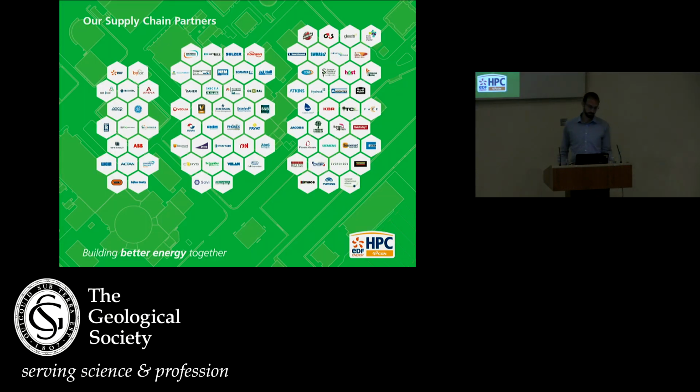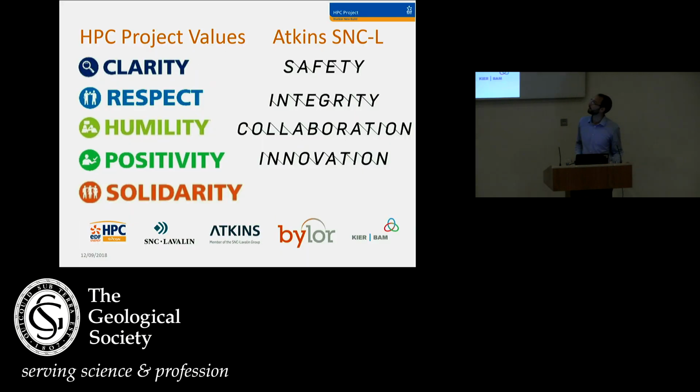That just about brings me to the end. And one thing that Gemma touched on initially, but I'd like to reiterate here, is that we are just small pieces in the jigsaw of this vast project, and these are some of the supply chain partners for EDF without which it wouldn't be possible. It's not a one-man job. It's certainly a vast undertaking from a number of different customers and clients, which are all pulling together.